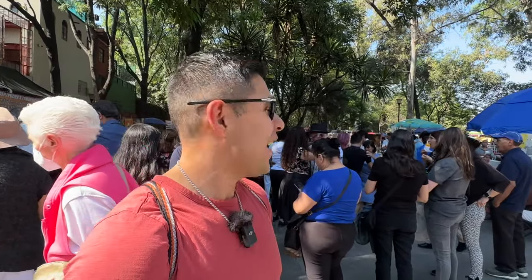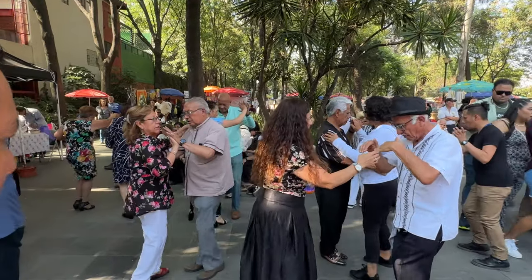Lo más mágico de México es venir aquí a las plazas and feel just at home with boleros, salsa, cumbia, people enjoying time together. I love this. This is not something I would find in my sister on a Sunday afternoon.